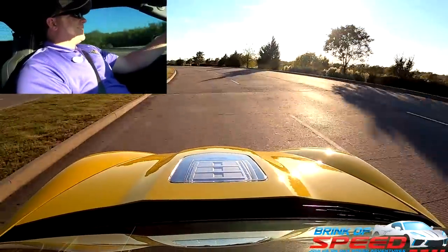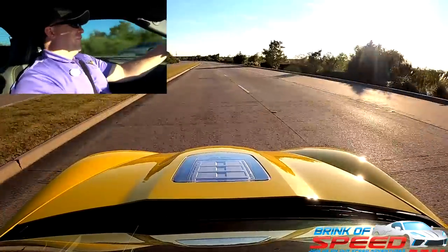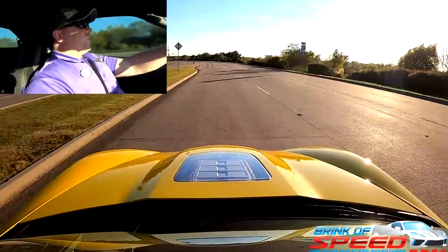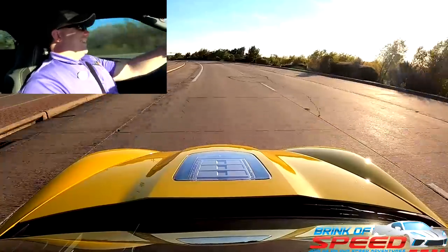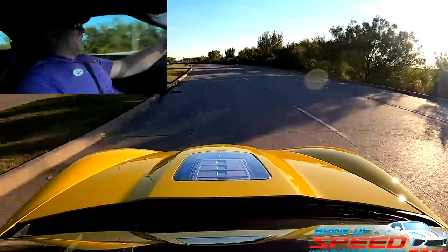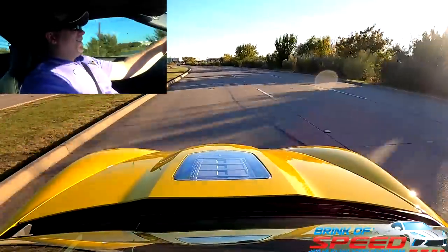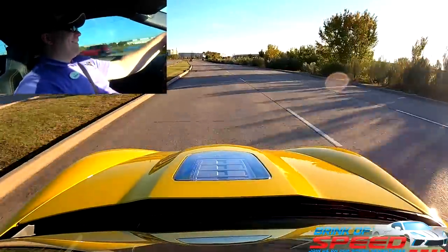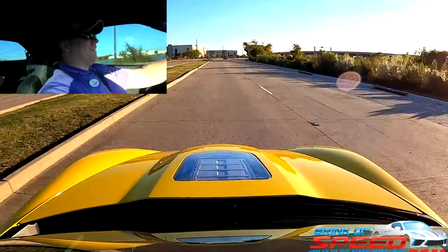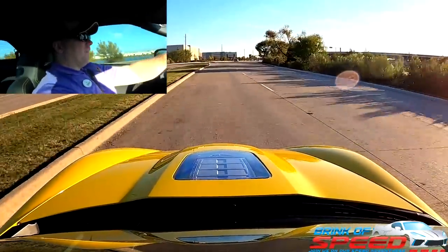Oh, man. That was a second gear pull. You want to talk about a tall gear. Man, I don't know if I should say how fast I got on it. It felt like you barely even got on it, too. Yeah, and it still jerked me back in the seat big time. Wow. Yeah, that's stronger than the other two ZR1s I've driven.